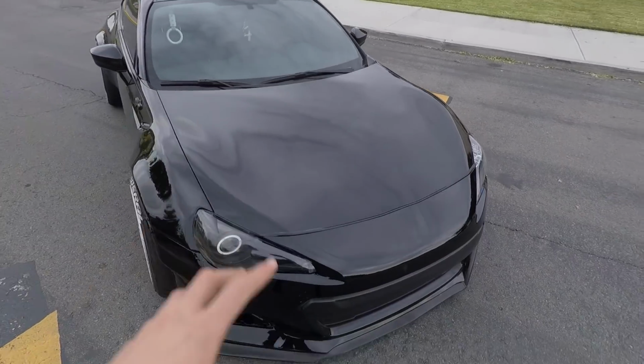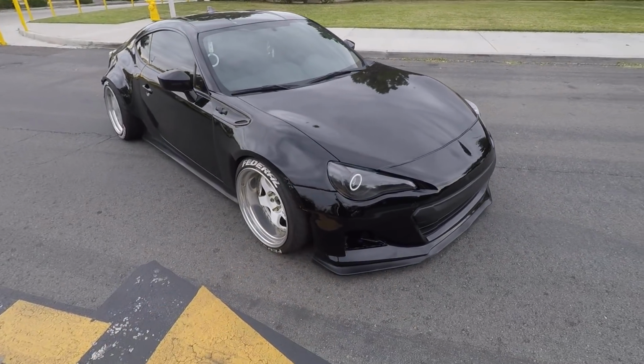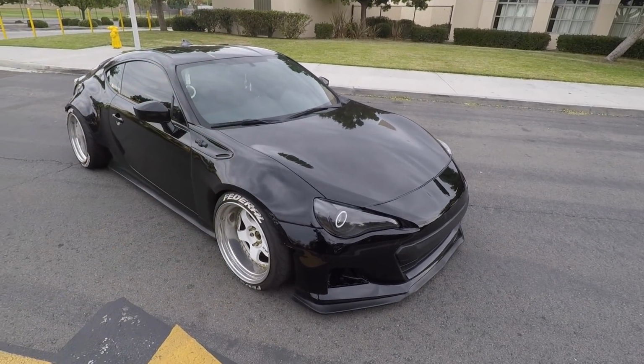Now, one mistake that I did make with this car was that I bought it brand new from the dealership, which I do not recommend whatsoever. So just do me a favor, do not buy it brand new, because you will waste a lot of money that you could be spending on aftermarket parts. To put it into perspective, I got this car for $26,000. Now that's not including the taxes that it came with from the dealership.